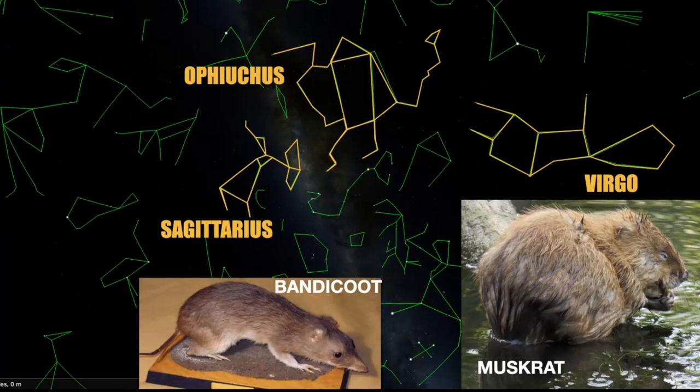There's a myth from Australia that I wrote about all the way back in 2016, where there's a moon man and a bandicoot woman. The bandicoot woman, I said, well, that must be Virgo. I thought the moon man was Bellatrix. They're part of a story about the discovery of fire. And look at the bandicoot. It's got a pointy nose. This bandicoot looks like Virgo. It's about the same shape and pointy nose. There's a bandicoot woman. There's Virgo.